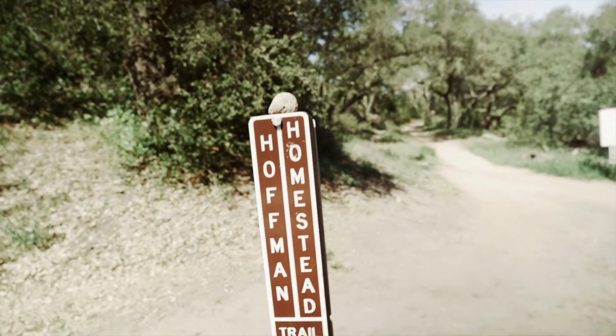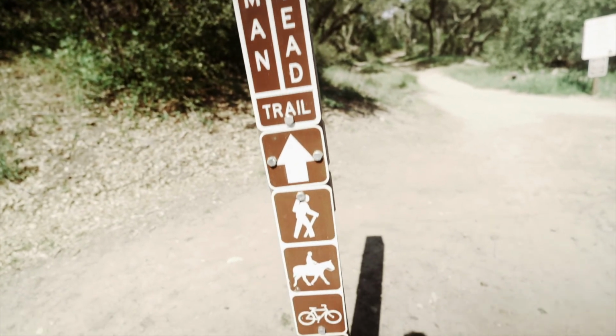This one also happens to have a few hiking trails, and yeah, people come here with their horses as well. Look at that. You know what? Let me go for a quick hike. Why not? This one has a very beautiful hike.